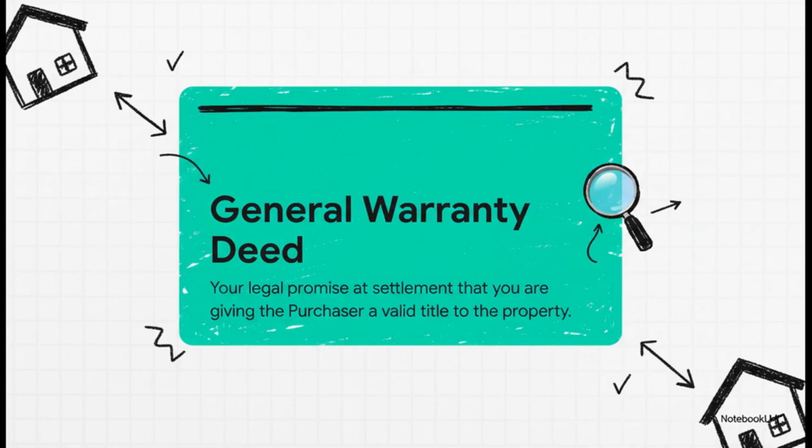This is basically your ultimate legal promise. You are guaranteeing or warranting that you really own the property and that the title you're giving the buyer is clean, with no hidden surprises or claims against it.